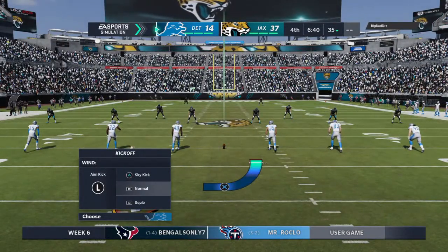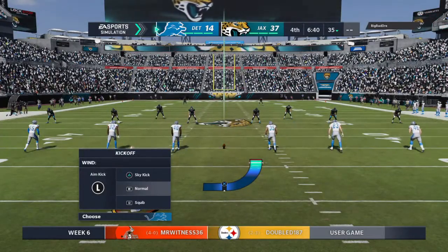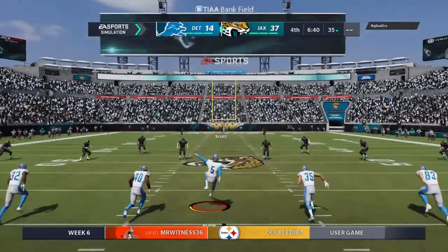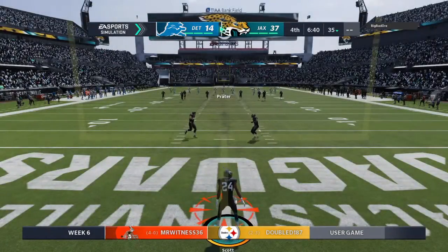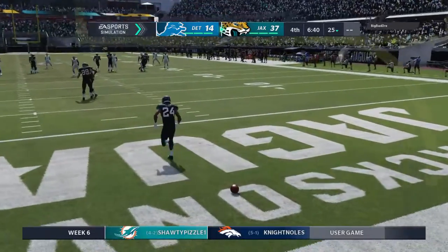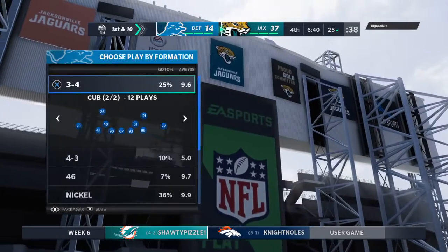Matt Prater to kick off for Detroit. After the touchdown, out is Prater to kick. Fielded near the back of the end zone, and it'll come out to the 25 as he will not attempt to return. 25-yard line.